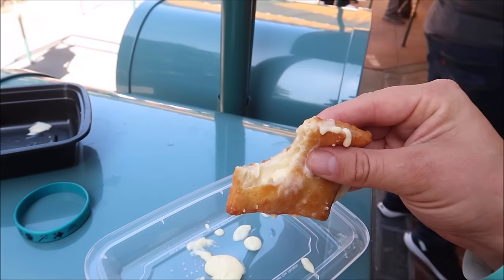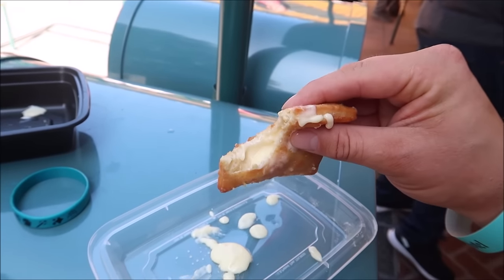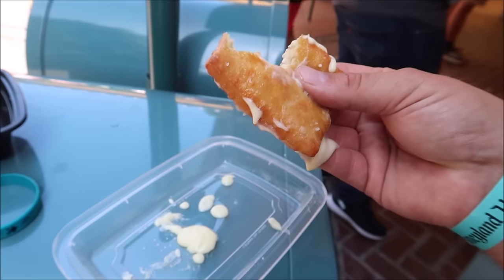It is a messy eat, but boy oh boy, it is amazing. It is so good. Look at that. Wow. Oh, I'm gonna be getting a lot of these. These are actually a really, really messy eat. Holy moly. Like, it is just spilling everywhere, but I can't stop taking bites.